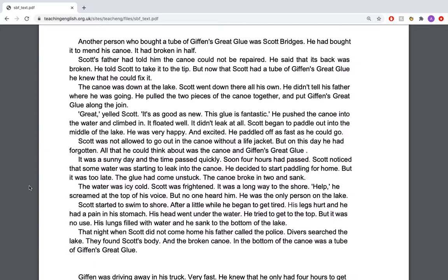It floated well. It didn't leak at all. Scott began to paddle out into the middle of the lake. He was very happy and excited. He paddled off as fast as he could go. Scott was not allowed to go out in the canoe without a life jacket, but on this day he'd forgotten. All that he could think about was the canoe and Giffin's great glue. It was a sunny day and the time passed quickly. Soon, 4 hours had passed.